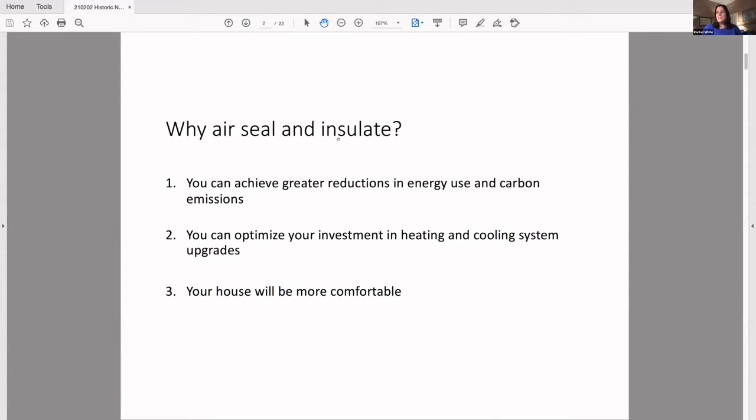Three main reasons. One is that you can achieve greater reductions in energy use and carbon emissions by looking at this holistically than by just focusing on your HVAC system. Second, and I'll get into this a little more later in the presentation, is you can optimize your investment in the heating and cooling upgrades by reducing the load and the heat loss from your house. You may have the opportunity to install smaller, lower capacity equipment than you would otherwise. And then, it probably goes without saying, but air sealing and insulating are important in helping to ensure that your house is more comfortable.